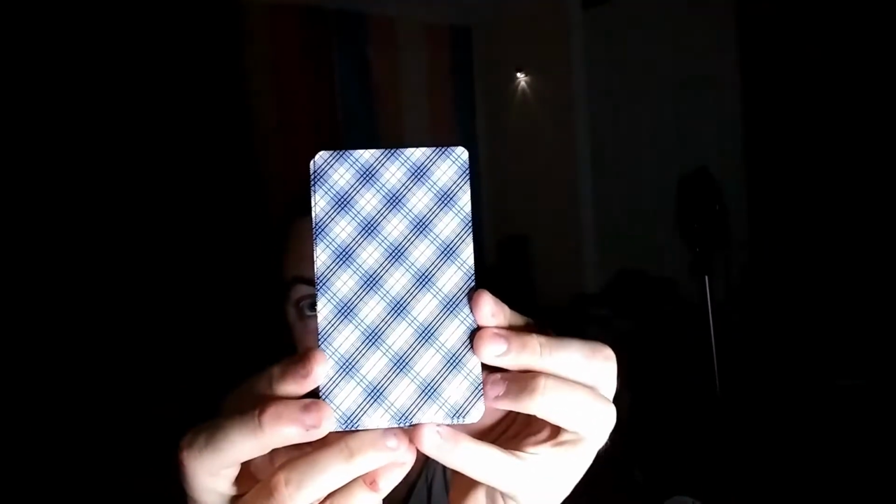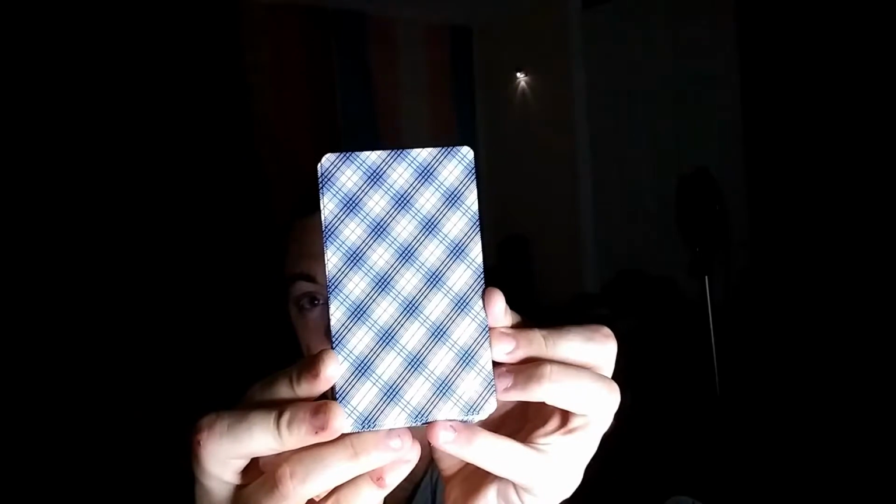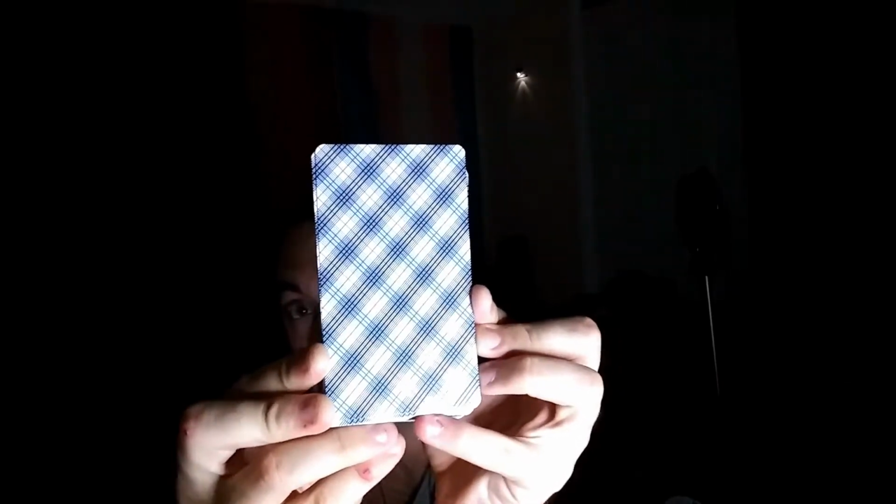This is the back of the deck. It is a blue, I want to say plaid, background. And then we all know what the images look like, but I'm going to show you anyway. We have the Page of Wands, the Hermit, and the Wheel of Fortune.